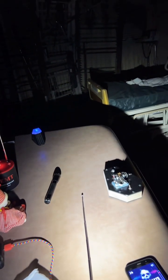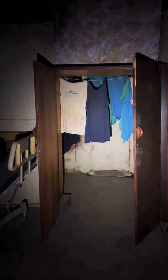Why is it so quiet? The clothes are moving? Are they really? I can't see it. The clothes are moving. I don't know why I keep saying moving, like they're moving. They're not moving, they're moving. I'm moving. The clothes are moving? Oh my gosh, the clothes are moving?